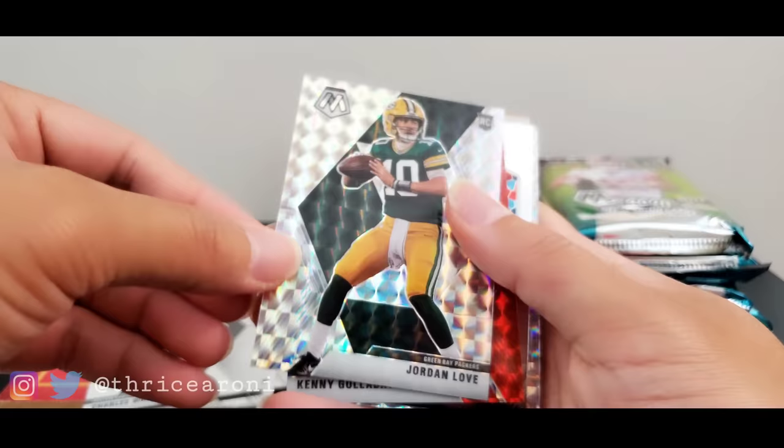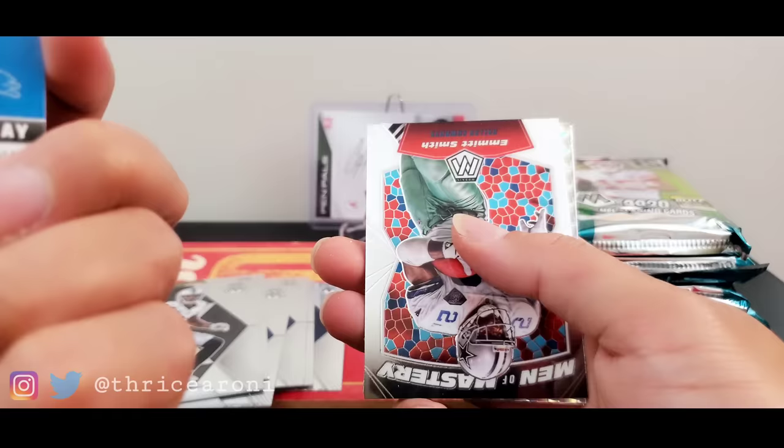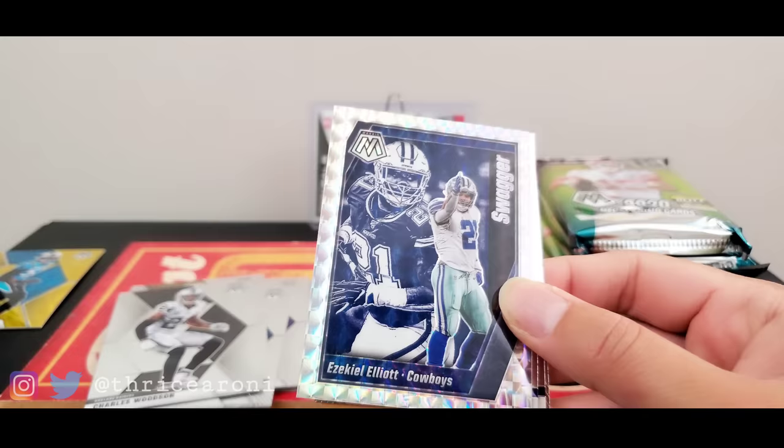Check out that one. That looks sick. Goodness. Some of these cards look really sick. They're not numbered, but they look really sick. Kenny Golladay. And we have another Men of Mystery, Emmitt Smith. And check out this Zeke Swagger.